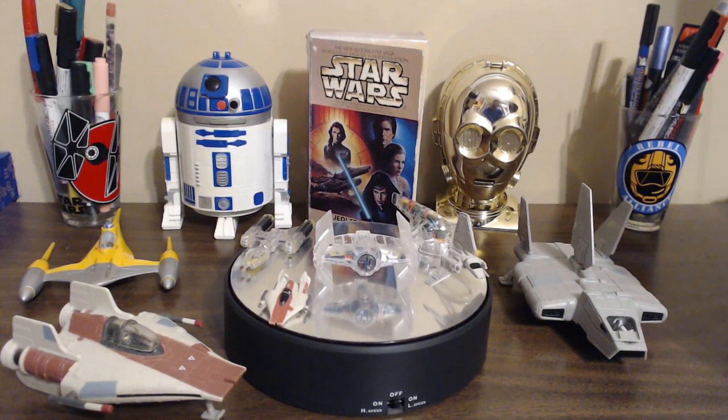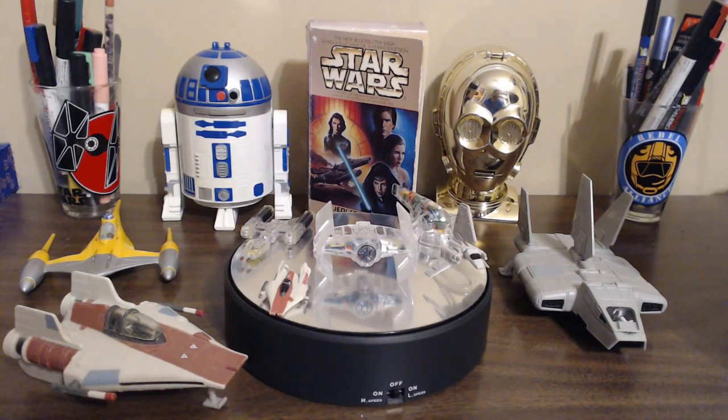Well, and that makes you feel old. But did you enjoy that trip down memory lane? Do you have any Star Wars toys that have survived to this day that you used to play with as a child or as a teenager? And even if you don't have something now that you had then, did you have a favorite toy that you played with originally?